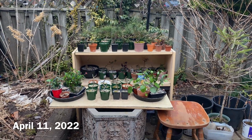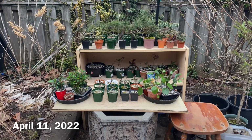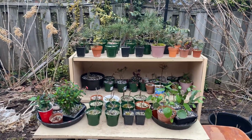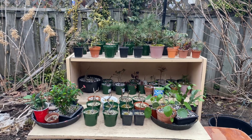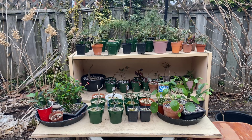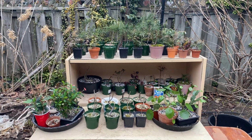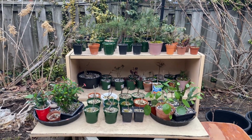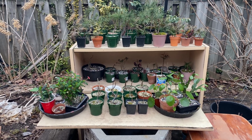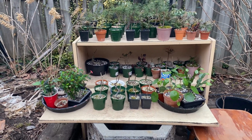So it's April 11th today, day 8 of my wild repotting season. I finished work for the day, so I can start my repotting now, but there's some rain in the forecast starting in about an hour, so I might only be able to get one video done today. And yeah, I reorganized my area a little bit.